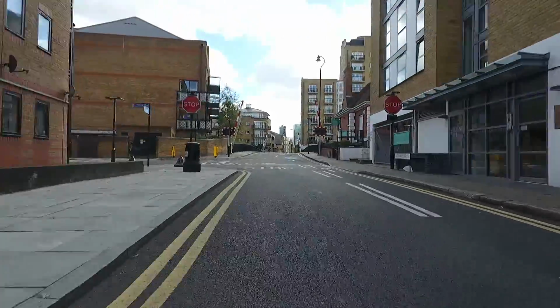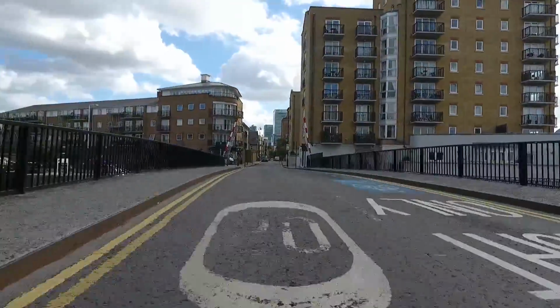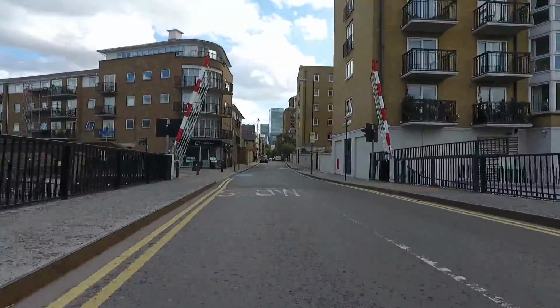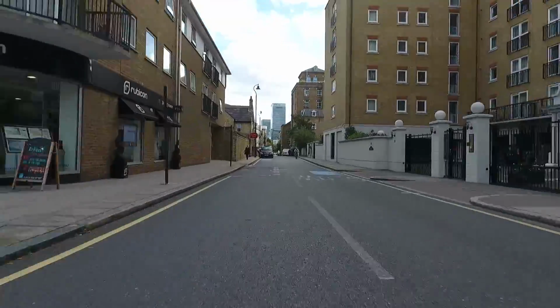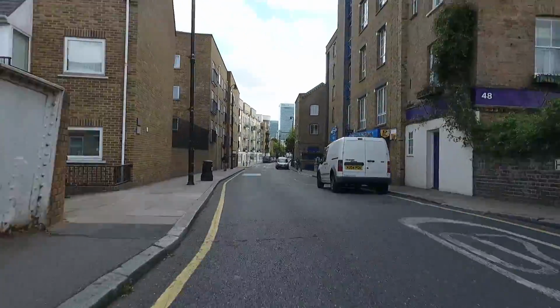As in Wapping, the warehouses are a reminder of Docklands' 19th century character. This is the junction with Cycle Superhighway 3, which is covered in another video.